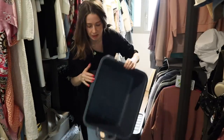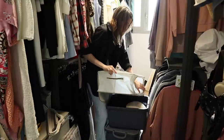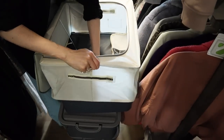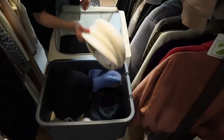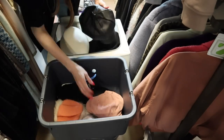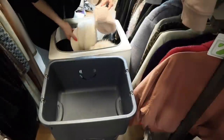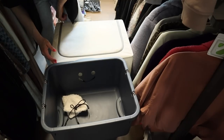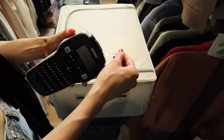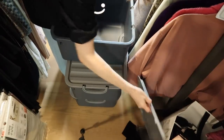All right, box empty. Next up we have winter hats and gloves. I have a feeling these go to a golf hat, so we might pull those out. Good. Put a little label. Another empty.